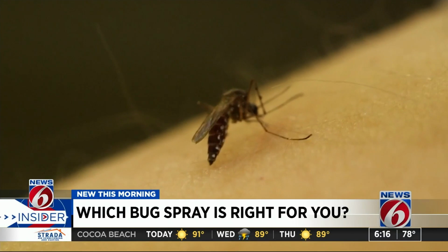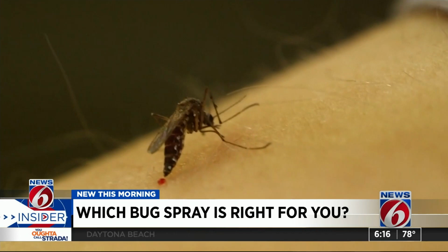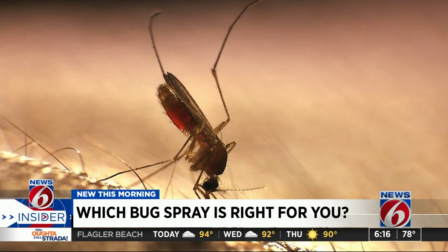Oh, there's blood. The process is then repeated until the repellent fails or until 8 hours has passed. A repellent fails our test if a mosquito bites twice in one 5-minute session, or if there's one bite in each of 2 consecutive 5-minute sessions.